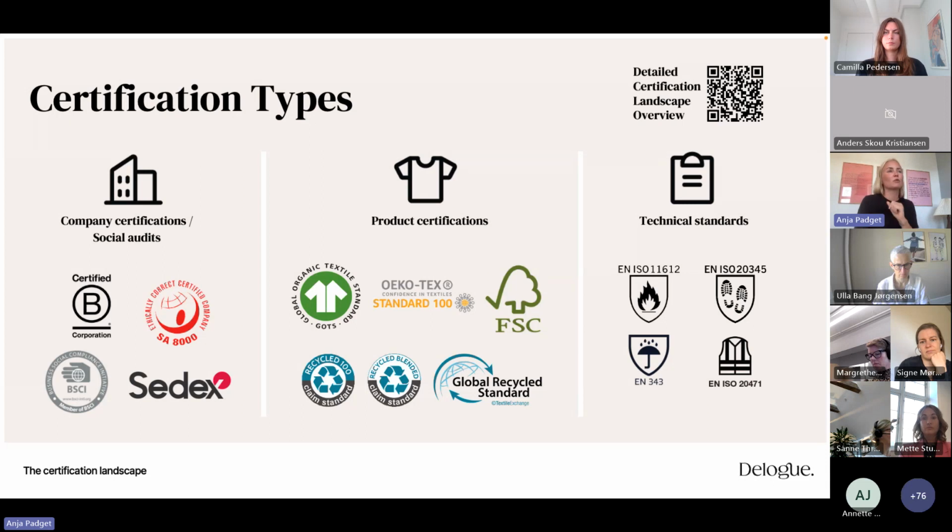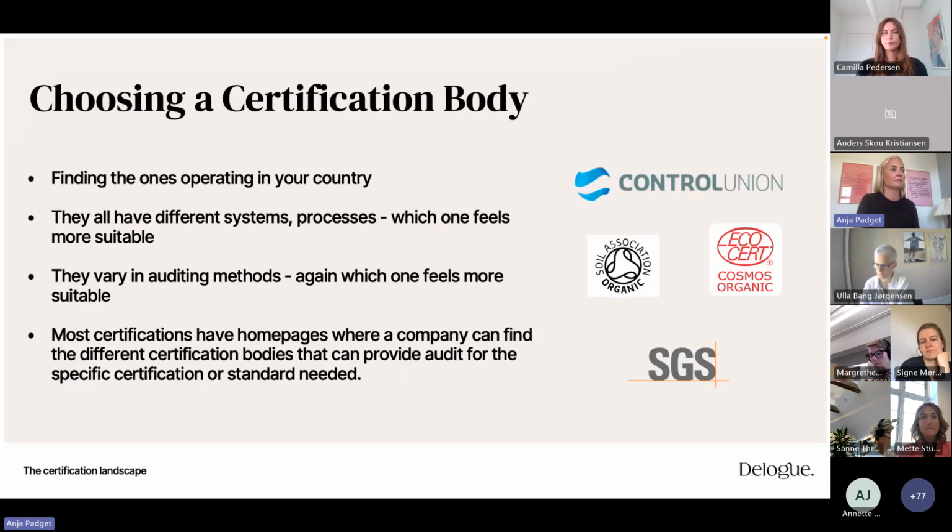In the top right corner, you can see that there is a QR code. You can scan this, not now, but you will also get the possibility to do it afterwards because we've made quite a big sheet with all of the certifications that could be relevant, of the product certifications and the company certifications and social standards, with an explanation of what they are, what they cover, why or why not to do it, certification bodies, and so on. You will get that afterwards after this presentation.